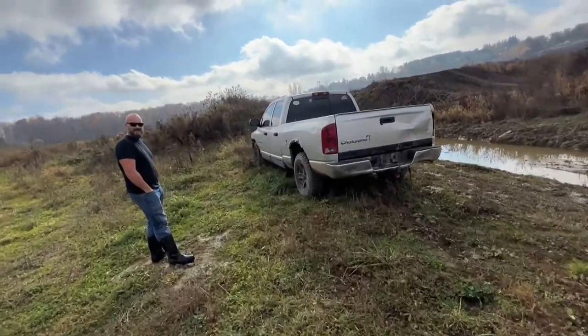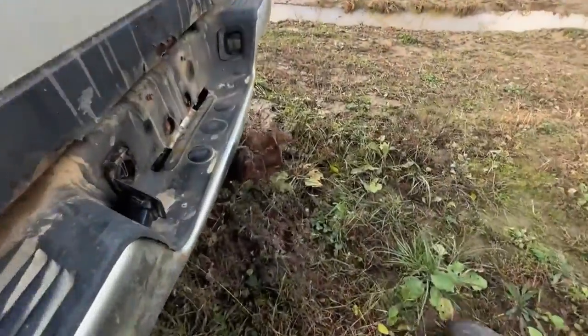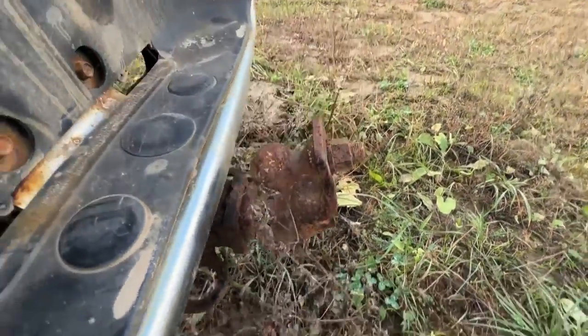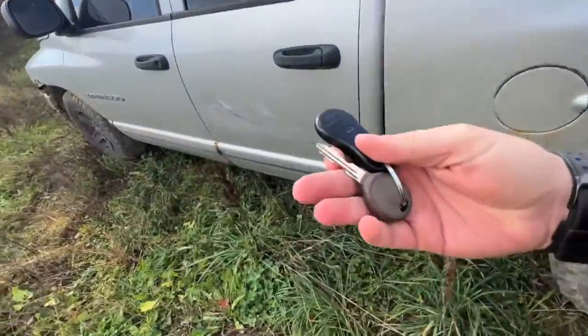I didn't even know this thing starts. It's been here for a while. You're gonna reach in like 2 feet. We got a free hitch if anyone wants it too. Look at that thing. She works perfect. 80% of the time, every time. I think this is the key.